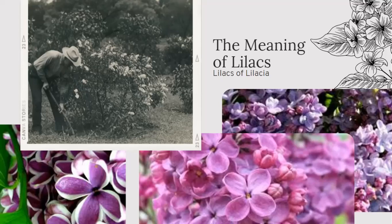But it really is Colonel Plum, who is the gentleman in the photo, like we said. He and his wife did not have any children, and so they donated the land and their lilacs to Lombard with the idea that their house would become the library, which is named for Helen, and the land became Lilacia Park.